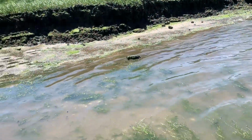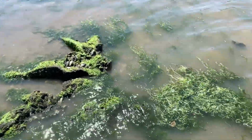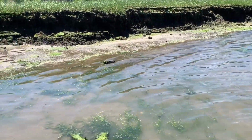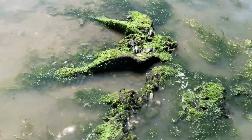All right, get back here. Hey guys, look at this root right here, this base of this tree. I don't know if it just got washed in here from the harbor, thrown in here from a storm, or if it actually was growing here at one point, the way the wetlands are. That's pretty cool though. That's a big base of a tree.